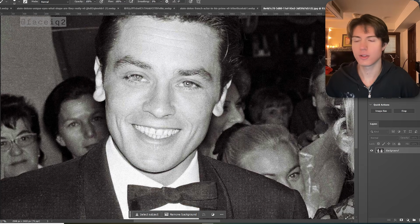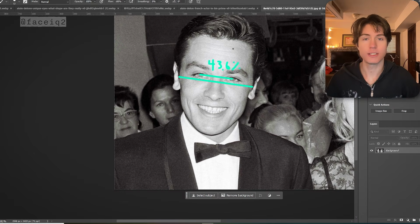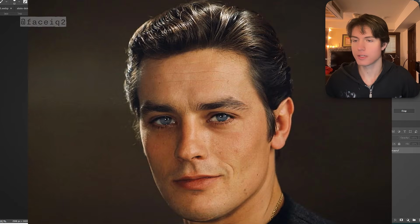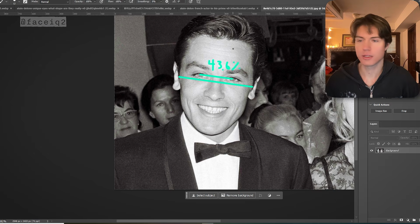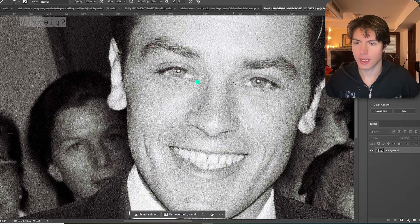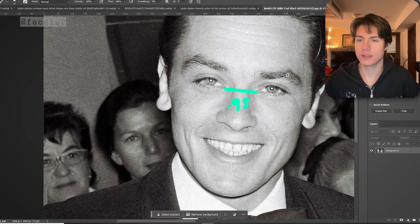Okay, so starting with Delon's eye spacing, it's actually flawed at 43.6%. Again, we want this at 44.5% roughly at the low end. And the reason this is flawed is more so that he has a very wide face, because when you look at him, it's not like his eyes stand out as being very close set. On top of this, his eyes are 0.95 eye widths apart. And this kind of leads him to have a pretty good appearance in his eye spacing.